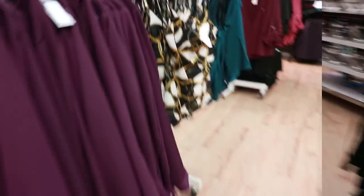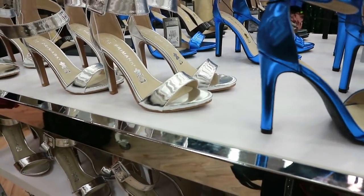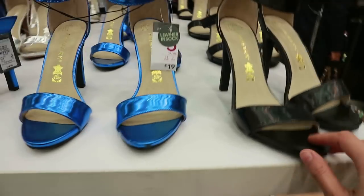Some blouses. This one with the chain effect is just 9 euro. And then moving around, they have some fun Christmas heels, 19 euro for them. Kind of chunky block heels, so they're quite nice. I like the electric blue ones, they're really different. Oh, and then they have these black ones as well.